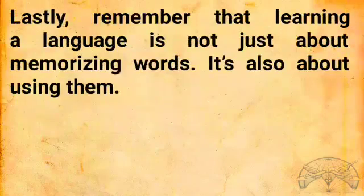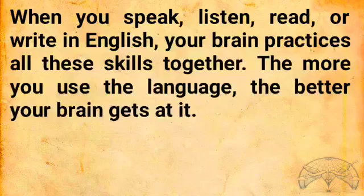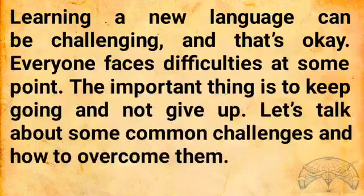Lastly, remember that learning a language is not just about memorizing words. It's also about using them. When you speak, listen, read, or write in English, your brain practices all these skills together. The more you use the language, the better your brain gets at it.